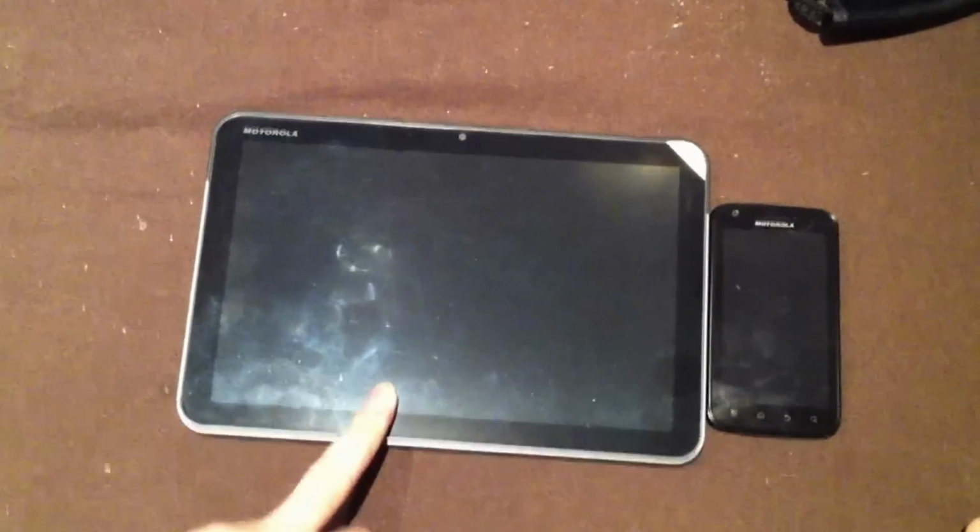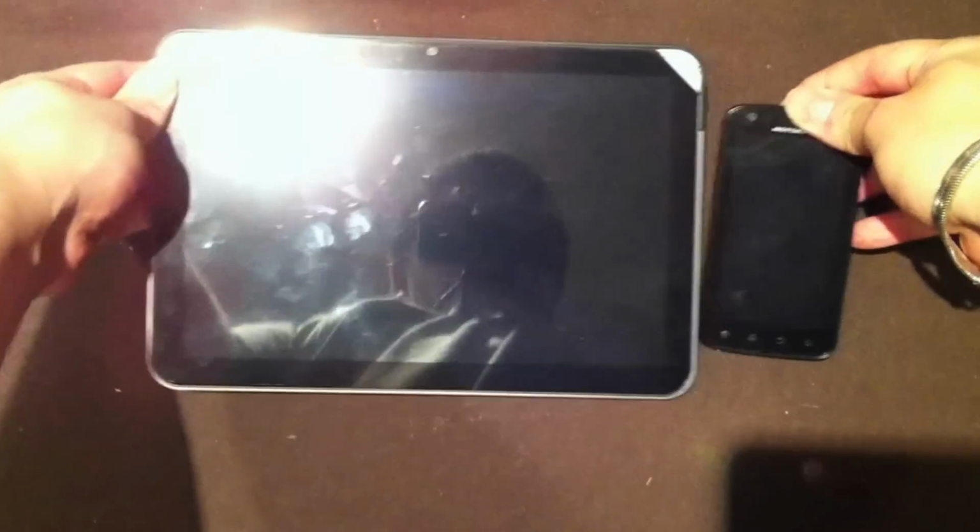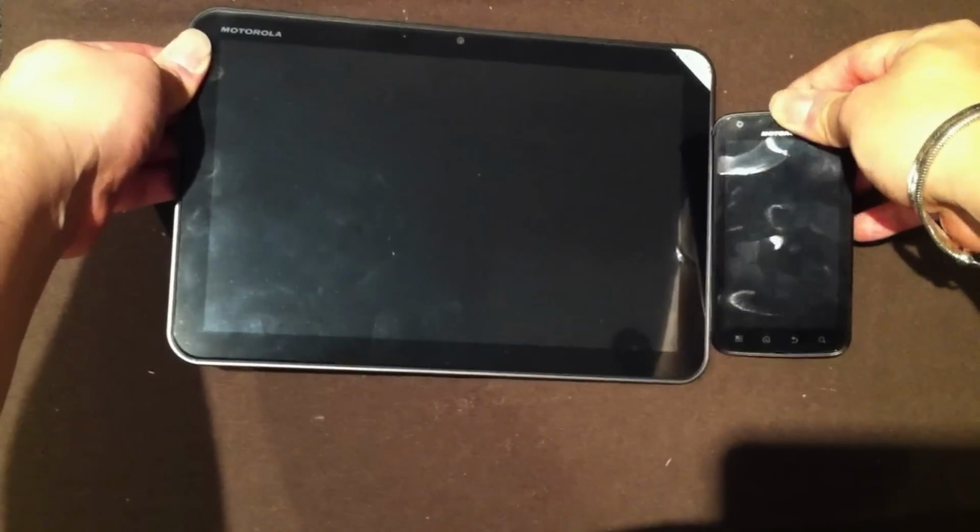That booted off probably not even one tenth of a second quicker. So yeah, let's see how they boot up now. I'll try and do this at the same time.